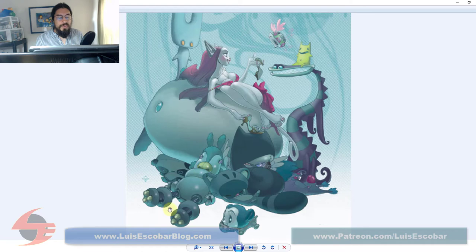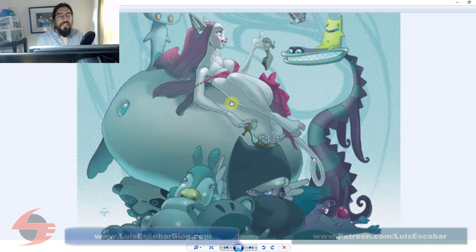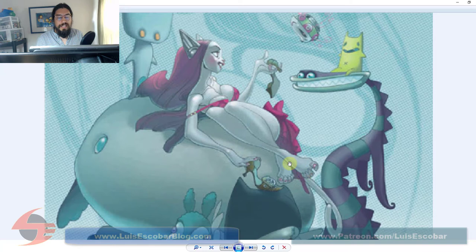Beautiful little drawings here of all these kinds of creatures and stuff. And then we've got her looking really, just look how gigantic her foot is here. These two feet are really, really big. Beautiful work. The anatomy here is really solid. Great design. Beautiful hands. Great expression. Great gesture.